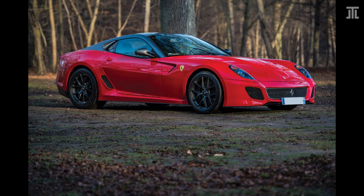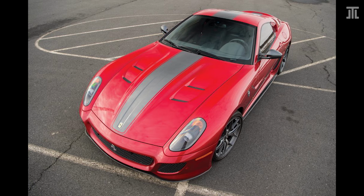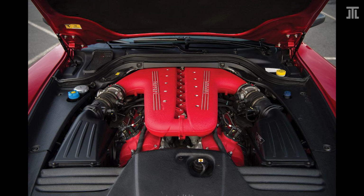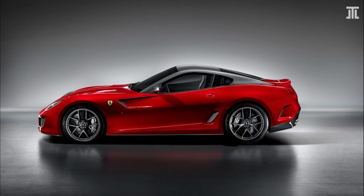The 599 GTO is the road-going version of the 599XX, featuring an evolution of the Enzo engine. Ferrari was proud to point out that it circled Ferrari's Fiorano test track 1 second faster than the Enzo. It was also only the third time Ferrari used the coveted GTO designation for a car, after the 250 GTO and the 288 GTO. Unlike modern Ferraris that may appear too ostentatious, the 599 GTO retains the 599's sensuous design. It already has become a modern classic.